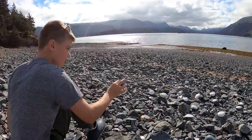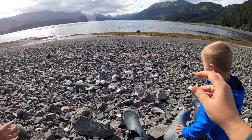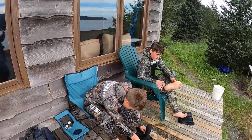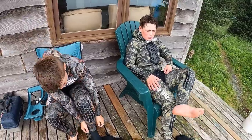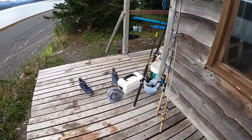3, 2, 1, roar! Bennett came and joined our game, but he's really good at this game. He's been playing for years. Oh, that was a good smash. It's about to be low tide. We don't have any super low tides this time for going out and doing tide pooling. So they're getting on their suits. These are 7mm wetsuits so that they can go out in the about 42 degree water we have here in Alaska.